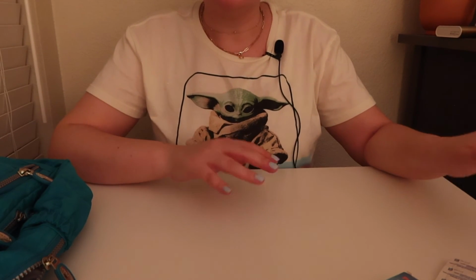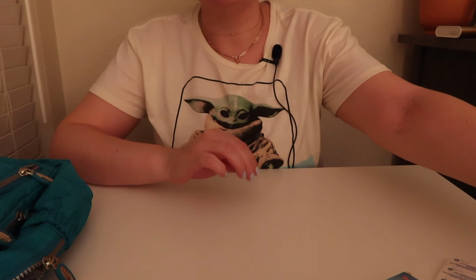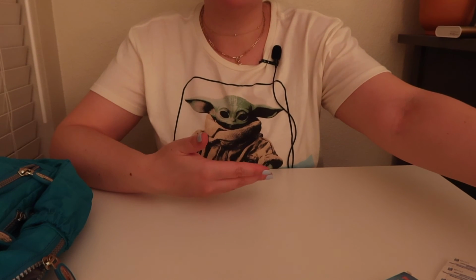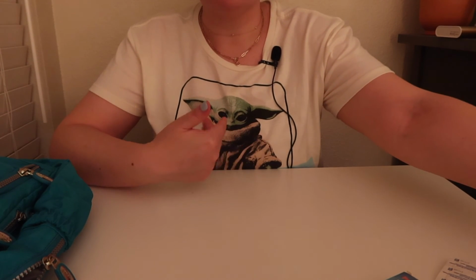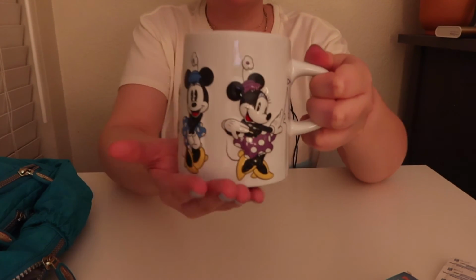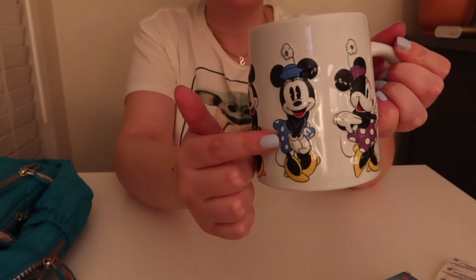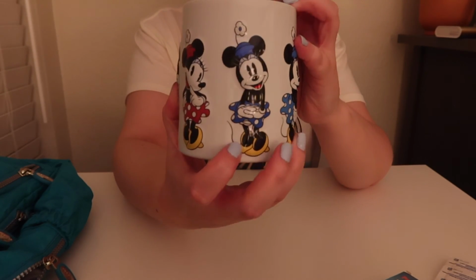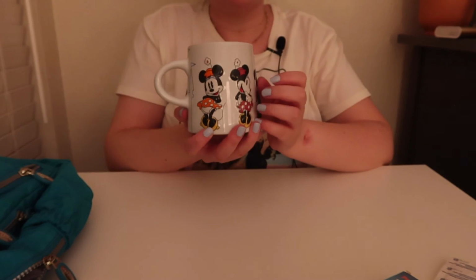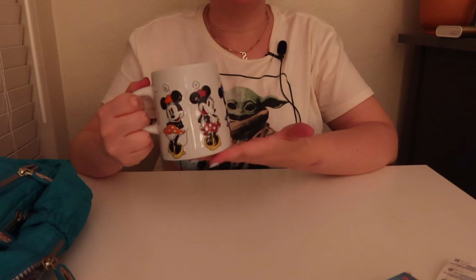I really wanted a mug. The mug selection at Disneyland was a little disappointing. There just wasn't a lot. I really wanted a Minnie Mouse mug. So this was the only one I found that I liked. So this is the mug. It just has different colored Minnies in different poses. It's so cute. Minnie Mouse has always been my favorite character.